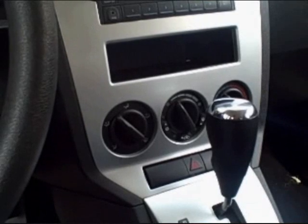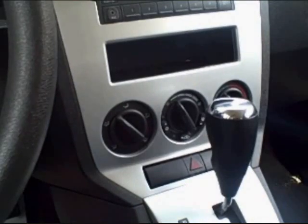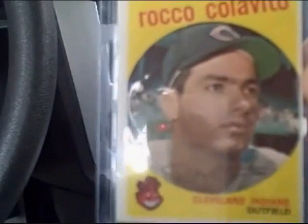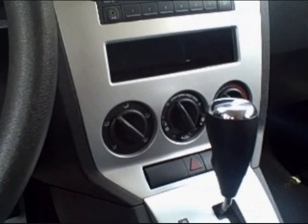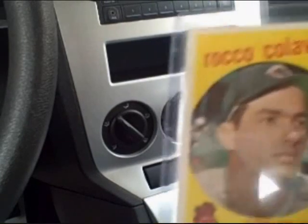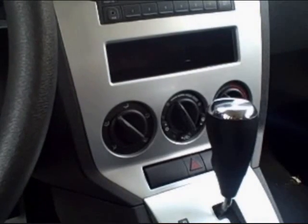This one right here, very awesome. Don't have anything of his. Kyle McLish, an old pitcher for the Indians. So that's very cool. I appreciate that. Rocky Colavito, Indians outfielder. Very nice card there. It's from, I believe, '59. So, very awesome. Definitely staying with me for the PC.